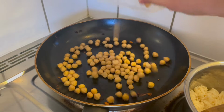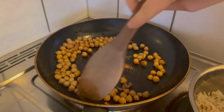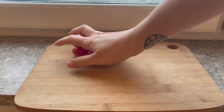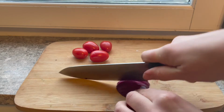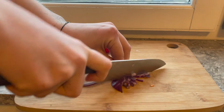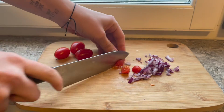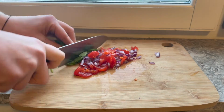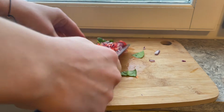Getting straight into lunch today, I'm having some chickpea tacos. As you will see, chickpeas are a huge staple for me. I'll be eating them pretty frequently this week. I just got some chickpeas in my pan with a bit of seasoning, which I left on the screen, chopping up some red onion, some tomato, and some spinach. Just tossing that around with a little bit of lemon juice and salt, and that makes for a nice sort of salsa to go on top of the tacos.